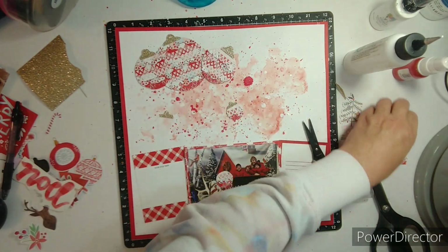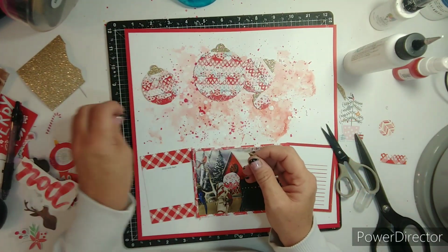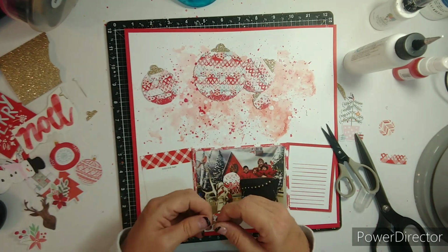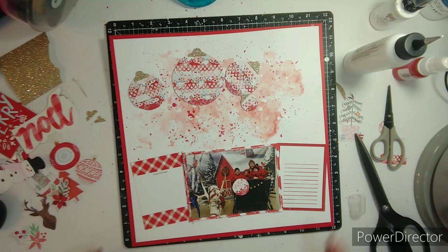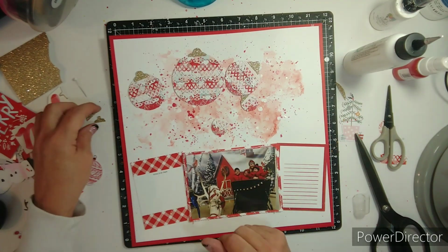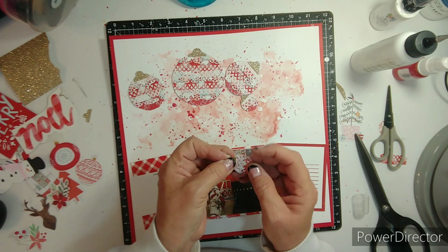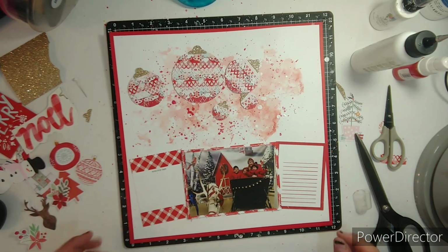All right, so I have all those done. Trying to see where, okay, see the one on my photo? I was looking for that for the longest time, and I couldn't find it, and it was right in front of me. I knew I had another little one.